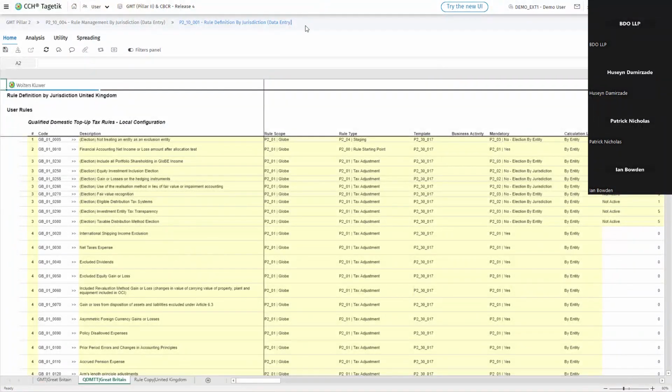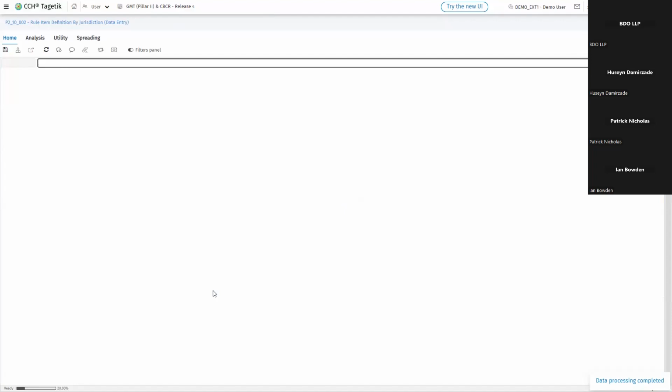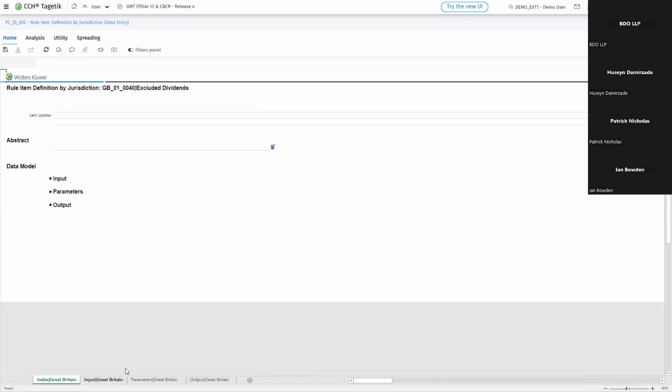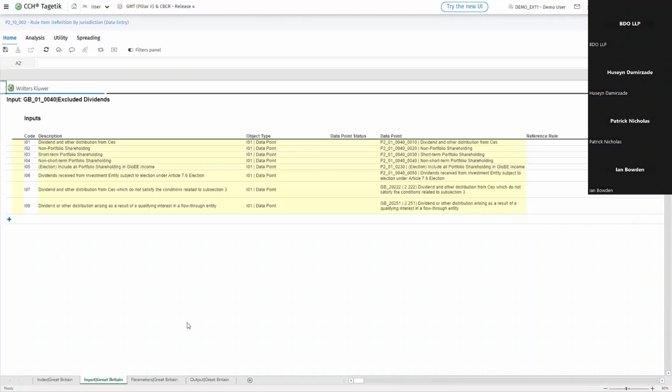This means that we can do a data entry. If you need to define your jurisdiction logic, you can come to this part of this tab, particular QDMTT part, which will list you all the logic of calculation, certain rules. Right now, we are seeing, for example, excluded dividends for the UK.